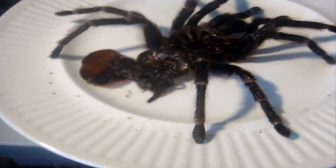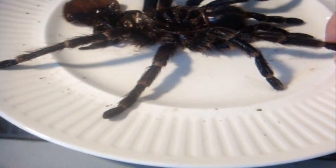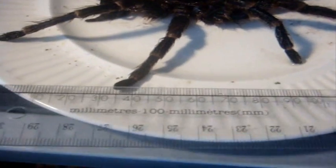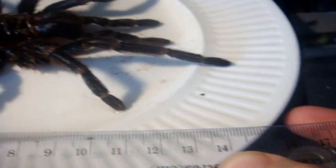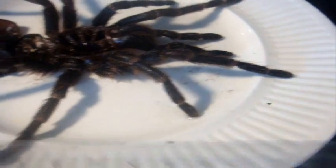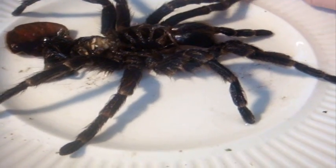Wow. Okay, and then we can just measure her to see how large she originally was. I always measure T's by their leg span, never by their body length, because it's not a really accurate measure that people like to do. Okay, so I have the top end here. So she is roughly 15 centimeters, which is roughly exactly 6 inches. And then we could do diagonal leg span to see if she's any larger.